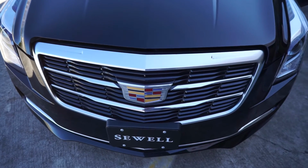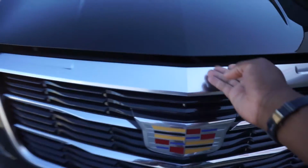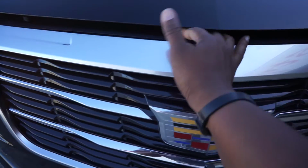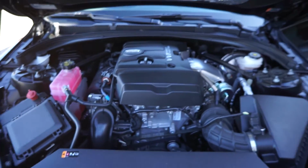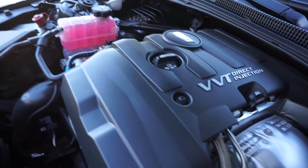All right, now I was talking about that 2.0 liter turbo 4-cylinder motor, how beastly it was, how it had the balls of a V8. Let me see if I can open this with one hand. Oh man. All right, there it is. Check it out. I'm just gonna be quiet and let you absorb what's in here.